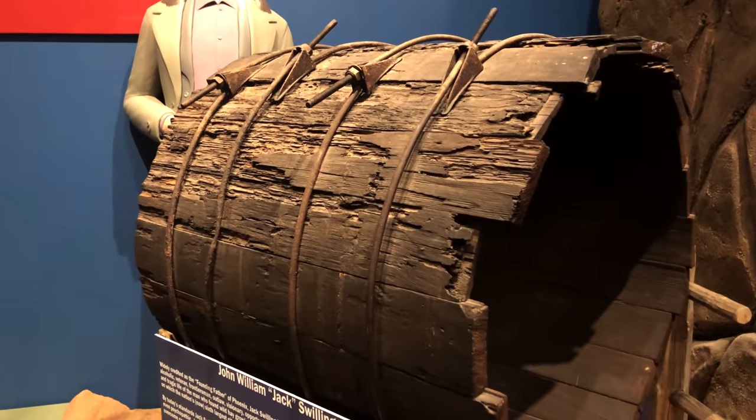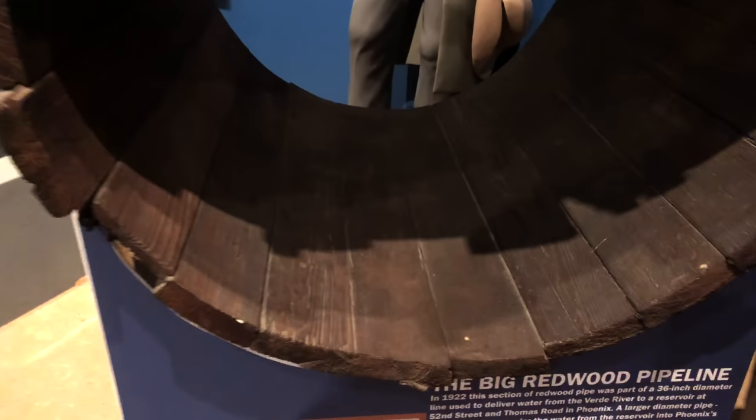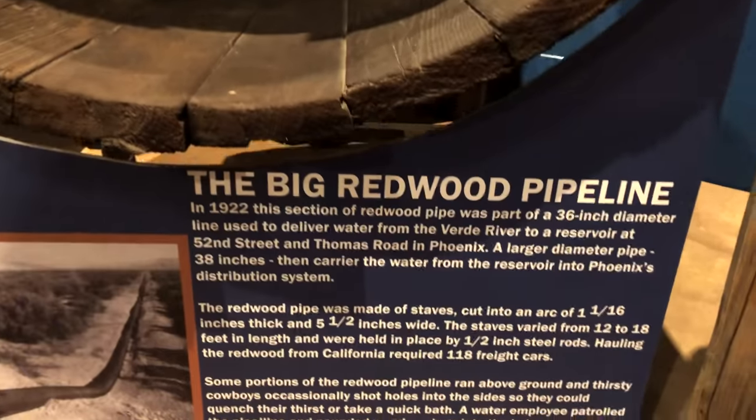These were ancient canals that brought in water to Arizona. It was called the Big Redwood Pipeline.